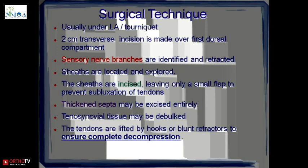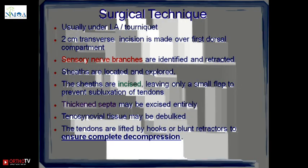First, identify the nerve, safely protect the nerve, then identify the two tendons, excise the sheath, and spend time in ensuring that the tendons are completely free along the length of the sheath. Both the tendons you can individually visualize, and you're not missing any aberrant slips or aberrant septae.